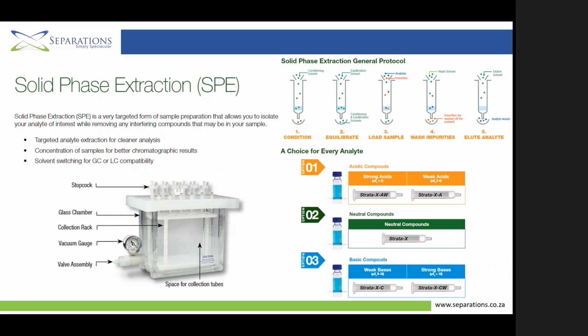You can automate the procedure a little bit using the vacuum manifold as seen in the bottom left of the slide. And then, you select your SPE manifold basically based on your matrix and your analytes of interest that you want to get out. It's got all sorts of different phases and things that you can choose based on exactly what you want to analyze and out of what sample you're trying to get that analyzed.